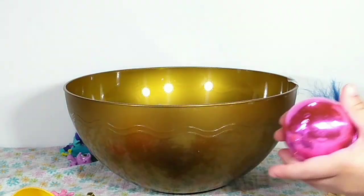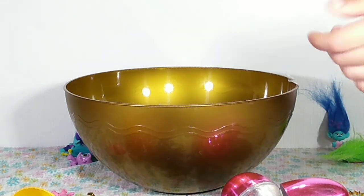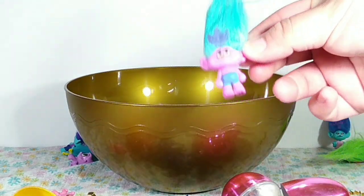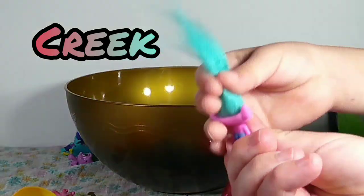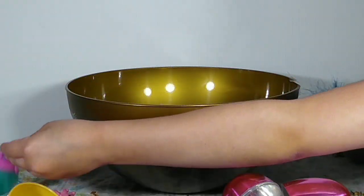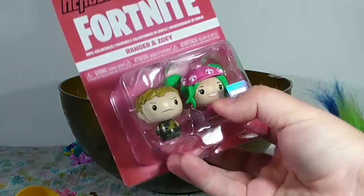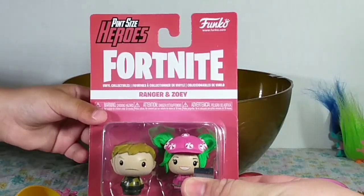All right. My turn. I got this pink shiny egg. Who'd you get? I don't know. Creek. You got Creek. Wow, that's cool. These trolls are cool. They each have a little design in their hair. Now, there's one last surprise in that egg. I'm going to do this one, girls. Look, some Fortnite toys, Ranger and Zoe.